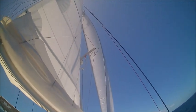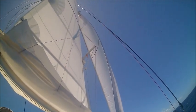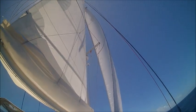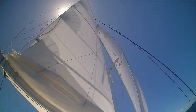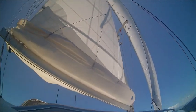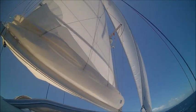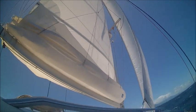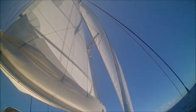Got the Frenchy flag flying still. We'll drop that shortly and put the quarantine and the Dominica flag up. At the moment we've got one reef in the main, mainly because we had it in last sail and we didn't bother taking it out. But it's probably a good thing because the boat's nicely balanced and we're sitting on a nice speed at the moment, very comfortable.